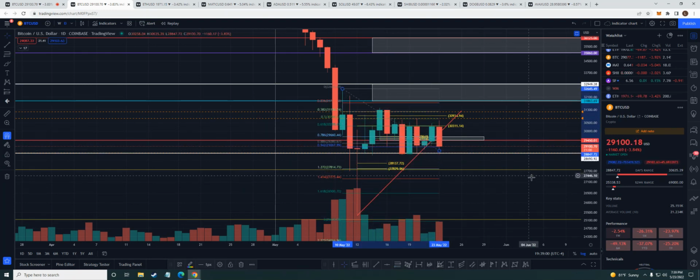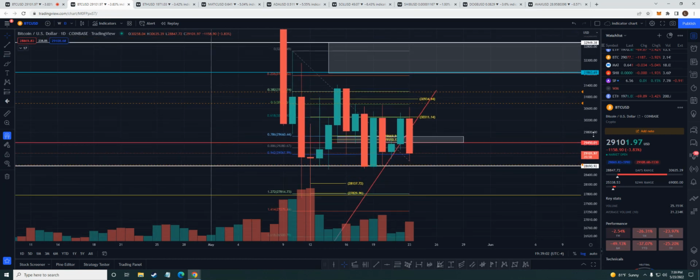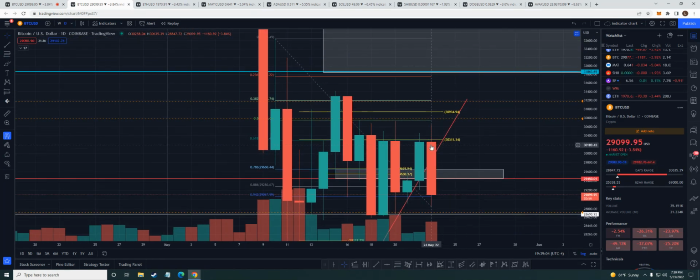Look at that. Look where this comes in. Perfect. I don't know if I can zoom in here, but it matches our 618 here. So we pretty much hit right, well, it came closer to the 0.5. But that's all it is, guys. It's 618. That's what we're looking at with these fibs.